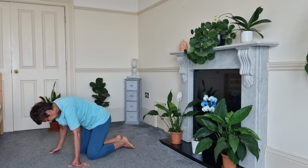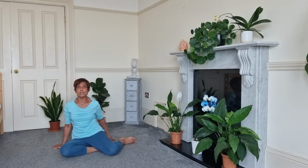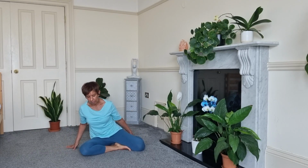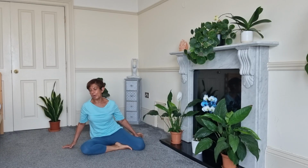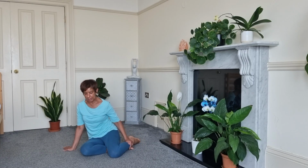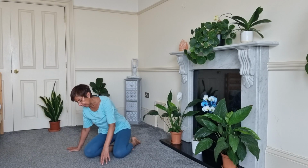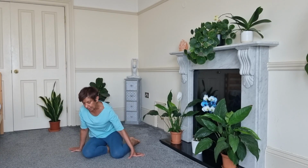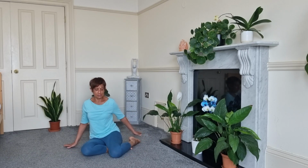And then we come back into sitting in a side seated position like this. So come back into side sitting. And it doesn't matter if your knees are together or they're apart, it really doesn't matter. It's just coming into side sitting. And in this next practice, we're going to just send the ground away again so that you can practice sending the floor away and coming back a little like that.